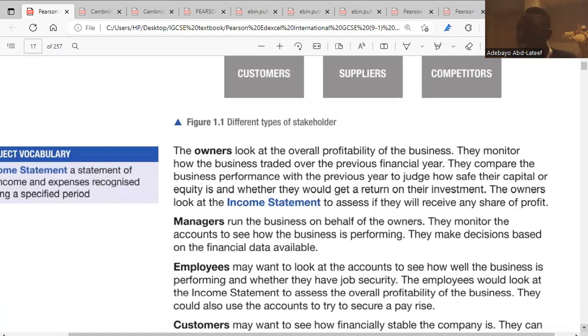They are the owners of the business. They put capital into the business, yes or no? Yes. They put equity into the business. They've invested into the business. So they should have interest in the business. So what is their interest?